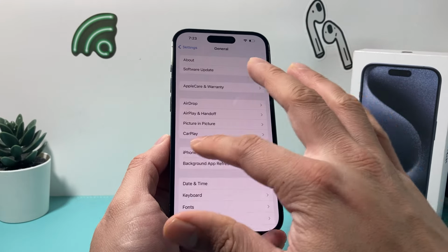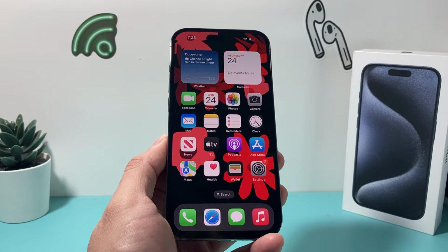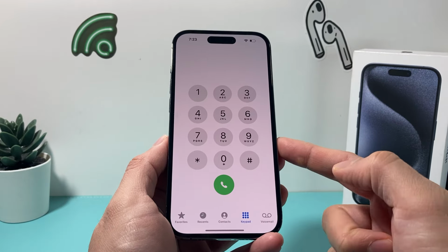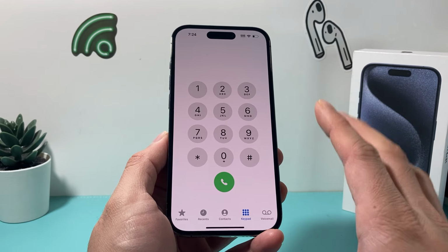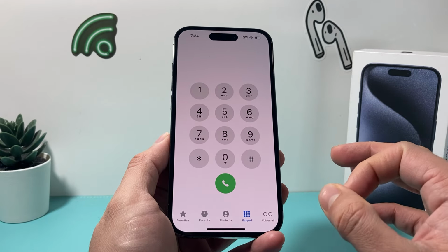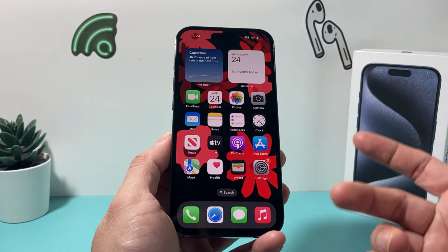Now in a scenario where after you've done all of these troubleshooting steps you're still having issues with the low call volume on your iPhone, I recommend contacting your carrier to make sure the area that you are in has good enough coverage that the volume isn't an issue on the network with your carrier.